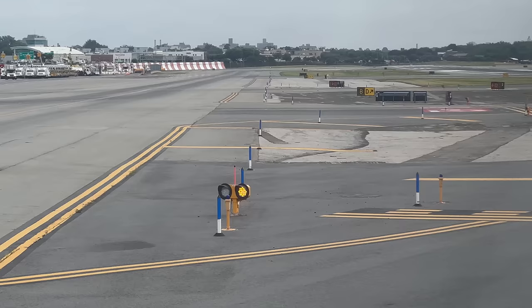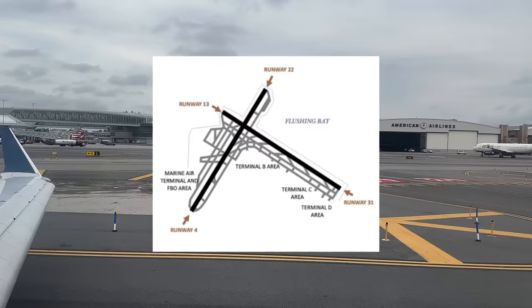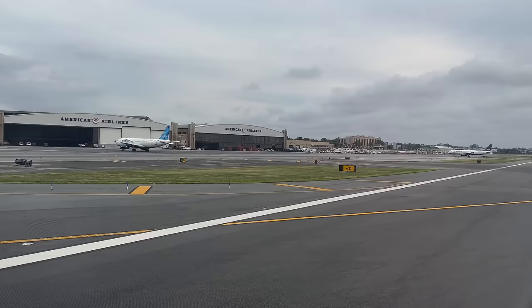Endeavor 4922, cross runway 22 at Foxtrot, left turn double alpha, and hold short of Charlie Yankee. All right, cross runway 22 at Foxtrot, double alpha, hold short. Are we going to Endeavor 4922? Hold short, Charlie Yankee. Charlie Yankee, Endeavor 4922.